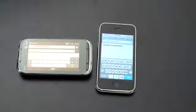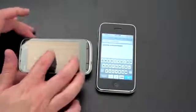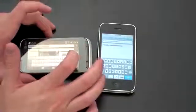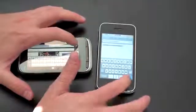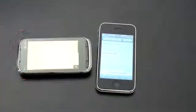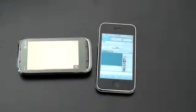Let's go ahead and try and get these things to launch at the same time. We're going to go ahead and hit go. Hit go there, and hit go here at the same time. Alright, and we are off. And certainly your 3G speed is going to vary depending on where you are, but at least running on the same network should be a pretty fair test. So it's already loaded on the iPhone 3GS and it's still rendering here on the Tilt 2.